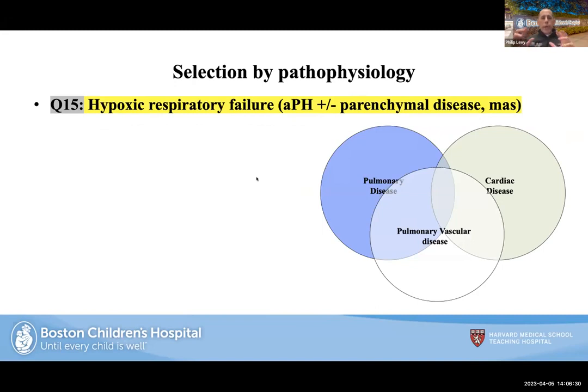Would you give a selective pulmonary vasodilator? Would you just give milrinone? Would you give a fluid bolus? Would you give surfactant? So let's just say you may have a little low blood pressure, but the function of the heart is probably okay. What are you going to start with?